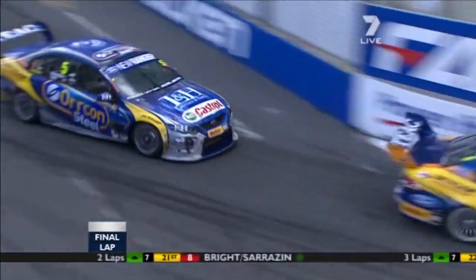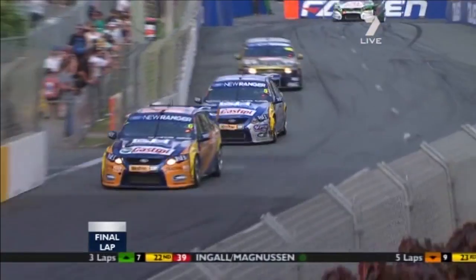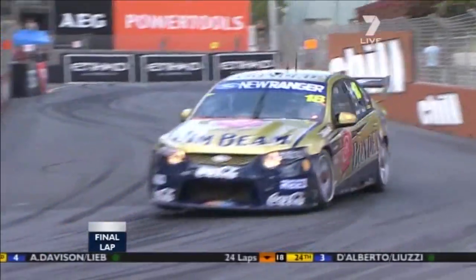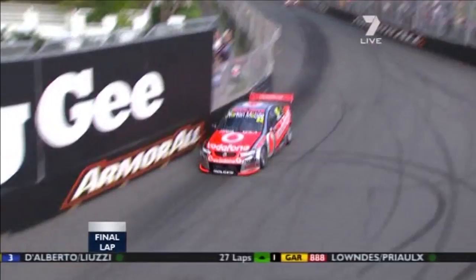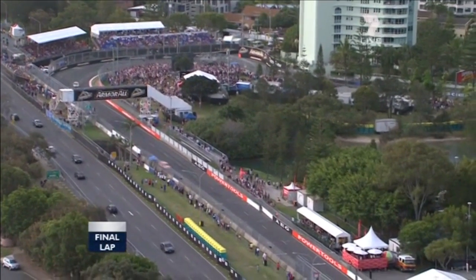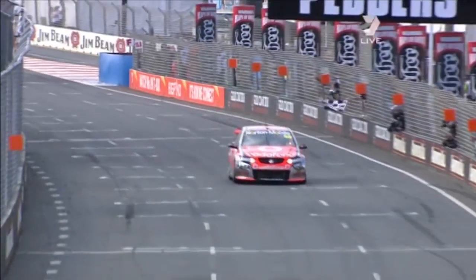This has been a very important day, though, for Jamie Whincup out in front. 12 months ago was where he really hurt in the championship, and it hurt him to relinquish it and hand it over. He's come here this year and will take the title lead back. After an ultra-professional job from Sebastian Bourdais, Jamie Whincup brings it home and takes the championship lead. Second goes to Will Davison, and Mark Winterbottom will hold on for third.